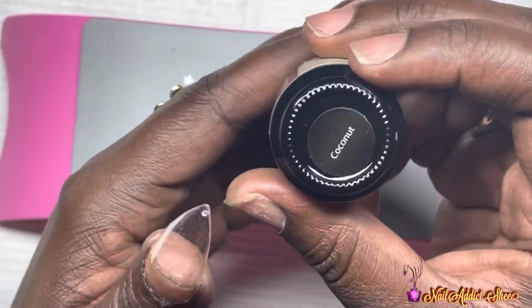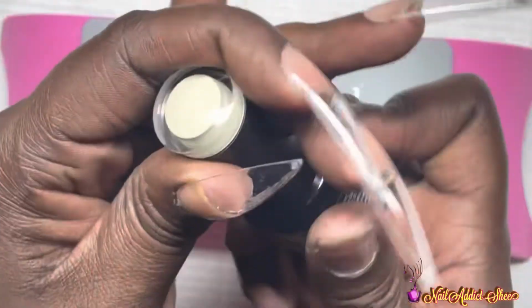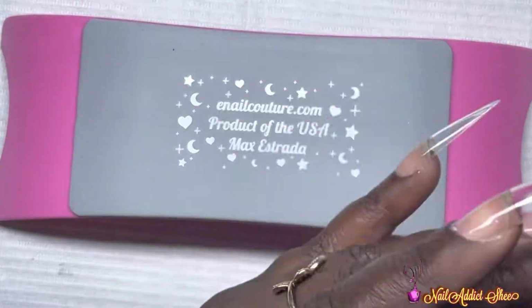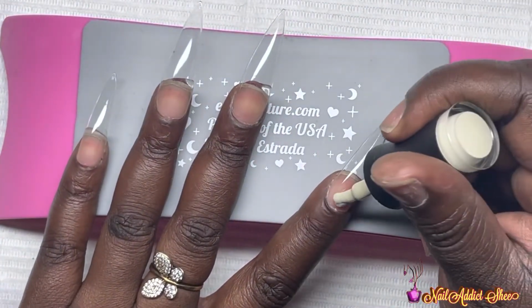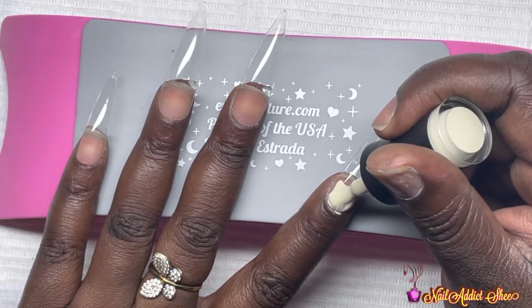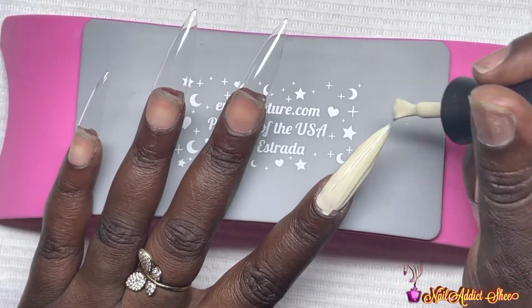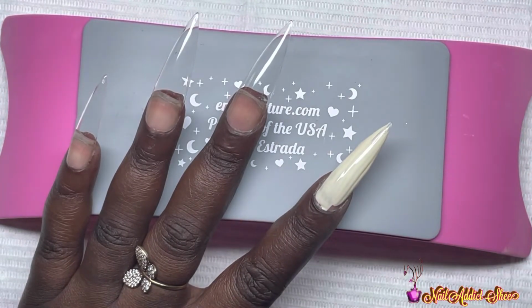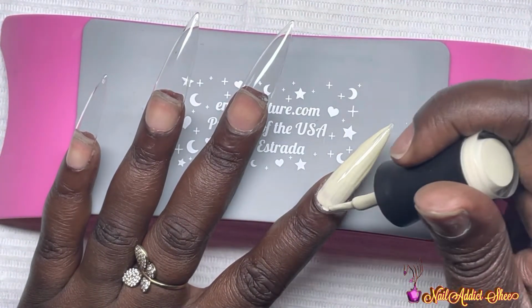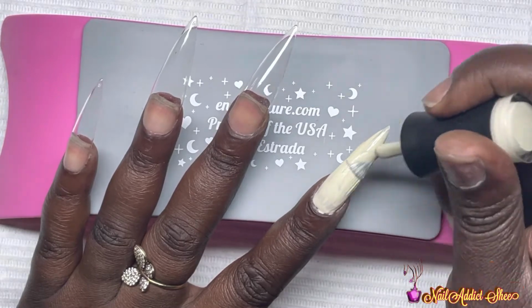So the first shade I'm starting with is Coconut, and this shade definitely reminds me of a coconut. I love coconut flavored products. I'm not sure what it is about a coconut cake or something like that. Just absolutely delicious to me. And I do like how they match this color pretty perfectly to an actual coconut.